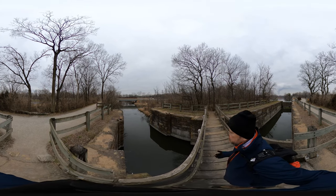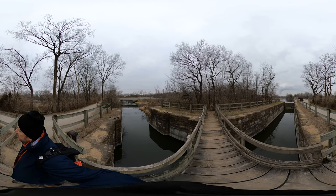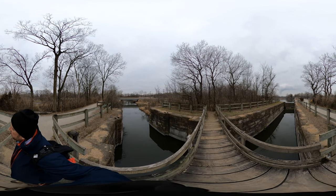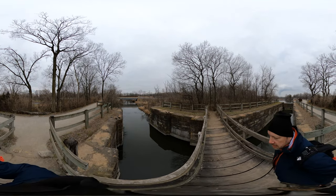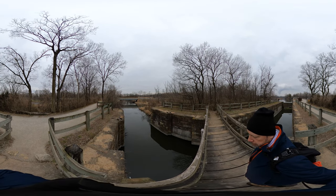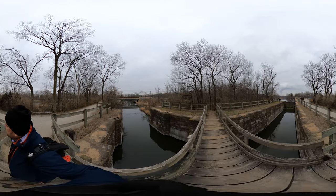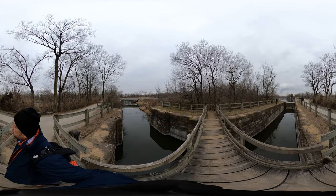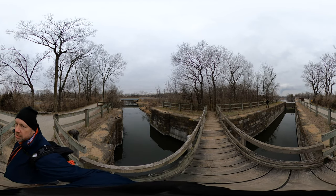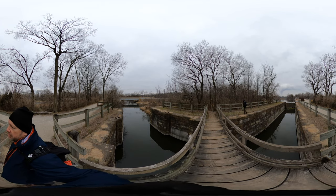The next lock, I don't know if there's another lock on our hike, so these may be the only two locks that we see. Oh, this is the whole size. That's just amazing. All of the river commerce that took place 150 years ago came through here.